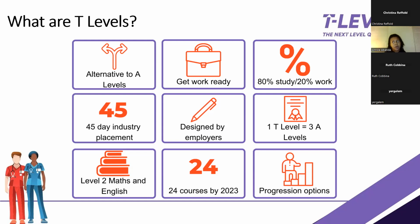I've seen, for example, I've seen local ones in Barnet and things like that. I know that they ask for 5 GCSEs, and from what I've seen, that tends to be the common requirement. With T levels, they are a recent thing, so they've been on rollout each year. More and more courses have come out, so starting in September 2020, and then the last few T levels are coming out in September 2023.